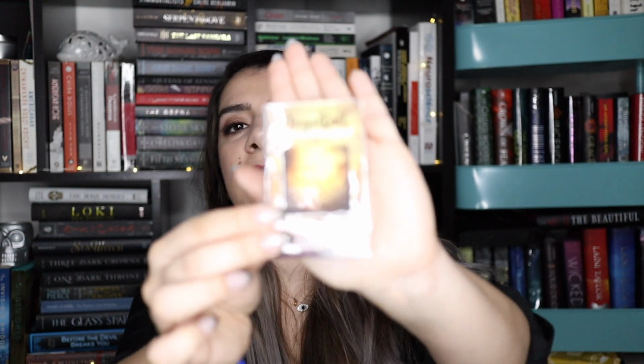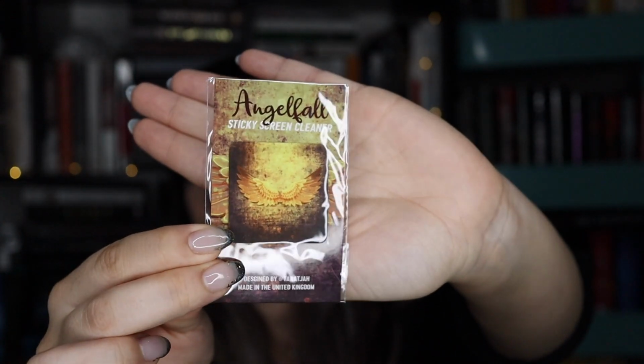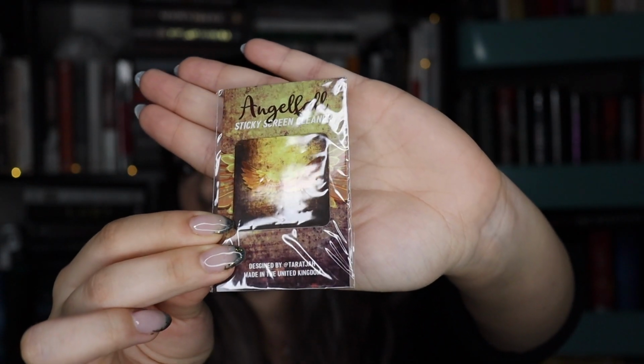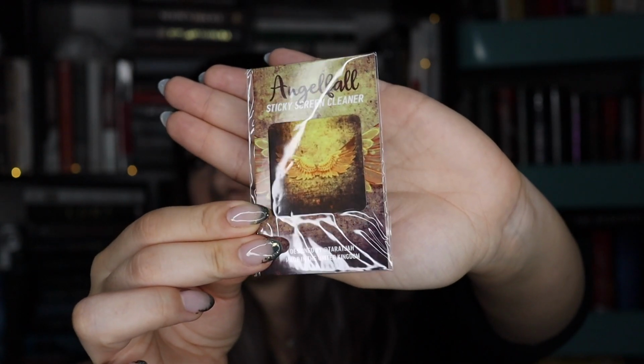The next item is a sticky screen cleaner. Oh, that's cute. It's designed by Taraja, made in the United Kingdom, and it's an Angel Fall sticky screen cleaner. I feel like I just heard Naya Reads and Smiles do her book organization video, and I think she was talking about this exact book. So kind of crazy that we just got this in the Fairyloot box.